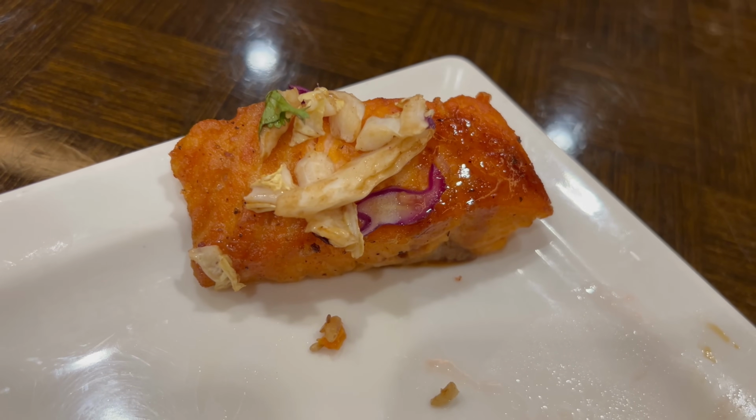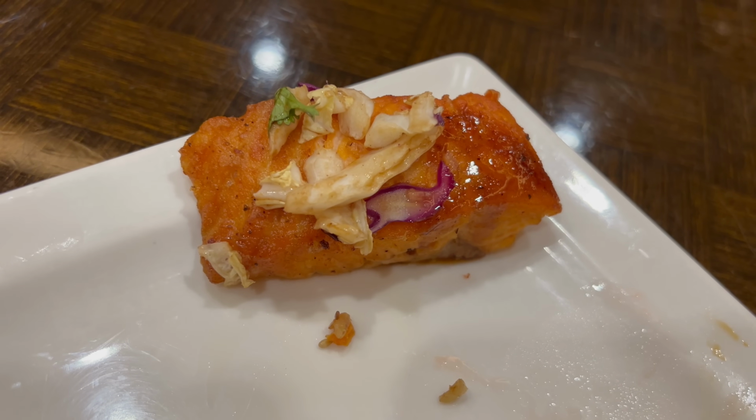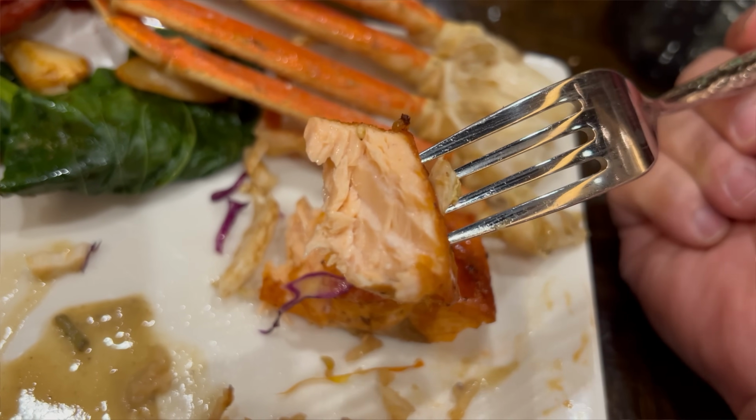First up, I'm going to try the salmon. This actually looks really good. Let's see how it is. You know, that's pretty good. I'm genuinely impressed with the texture of this particular salmon dish. Especially coming from a buffet, it has a very crispy skin and a very moist interior. Good flaky flesh. It's actually a very well-cooked salmon.